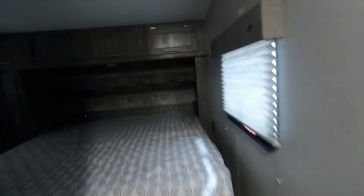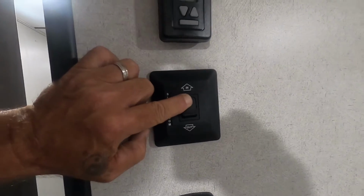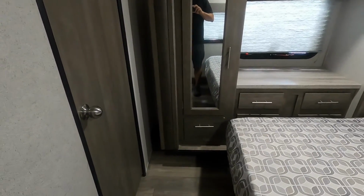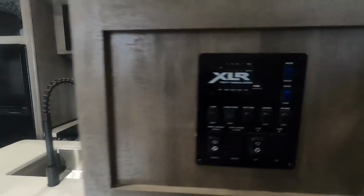On up to your bunk area. I'll turn the lighting on here. Just hit in here. Again, make sure nothing's back there. Shut that light off. Come back up front. Shut our living room lights off.